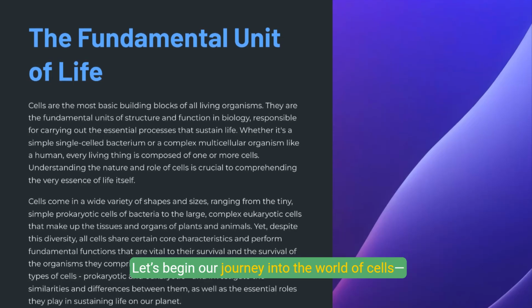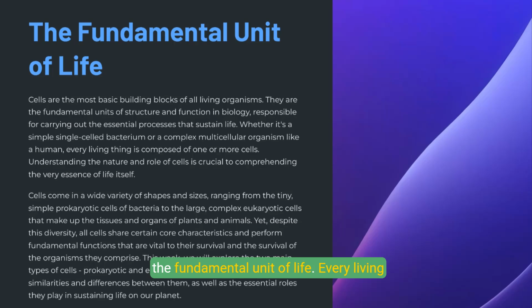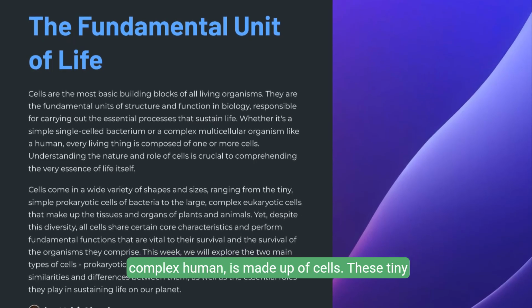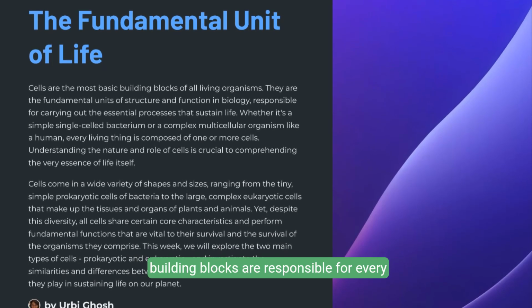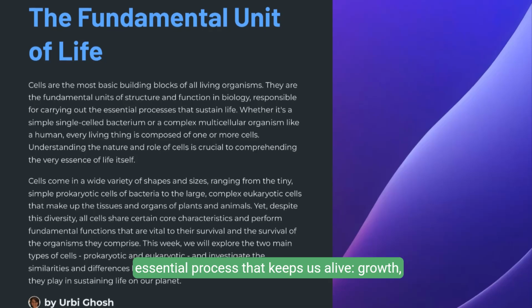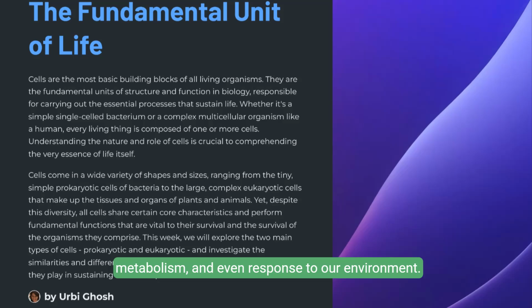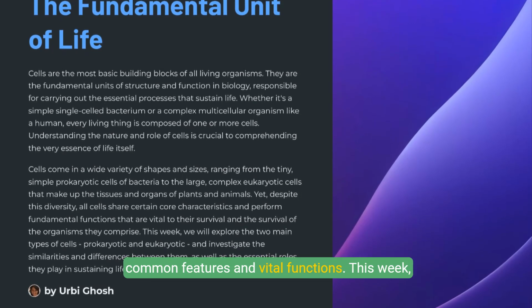Let's begin our journey into the world of cells, the fundamental unit of life. Every living organism, from the simplest bacterium to the most complex human, is made up of cells. These tiny building blocks are responsible for every essential process that keeps us alive: growth, metabolism, and even response to our environment. Cells come in all shapes and sizes, but share common features and vital functions.